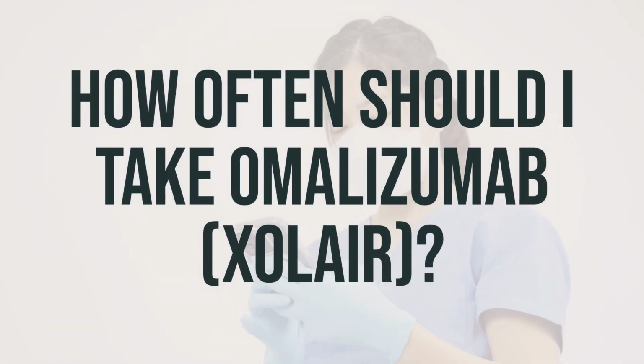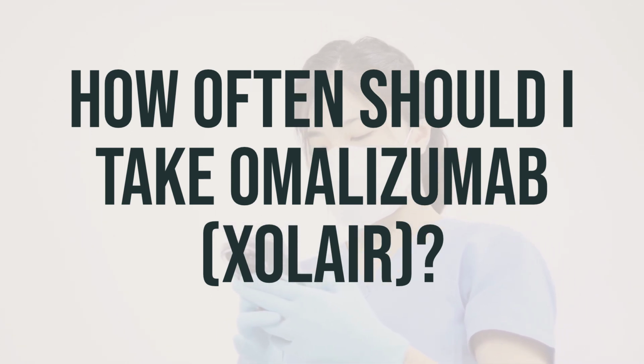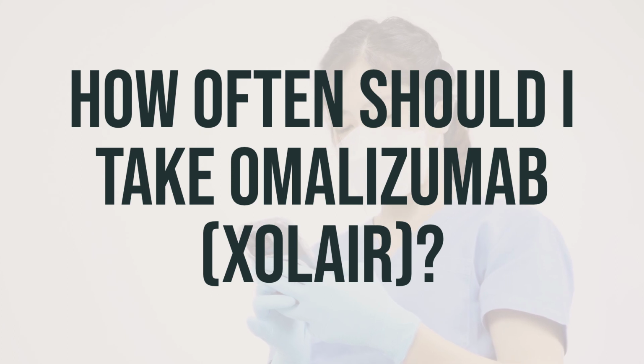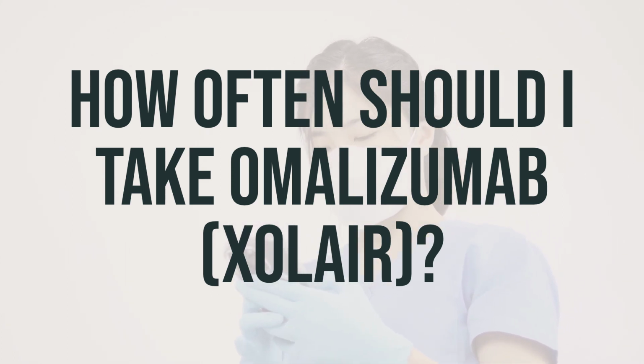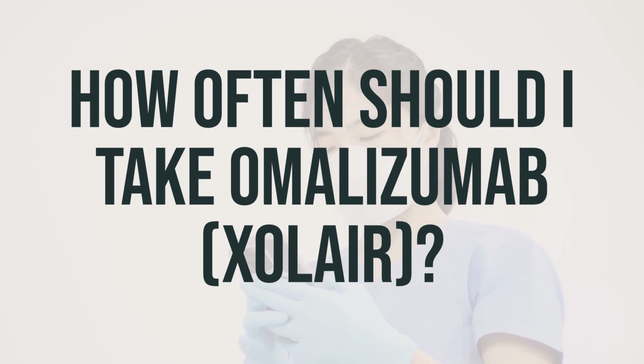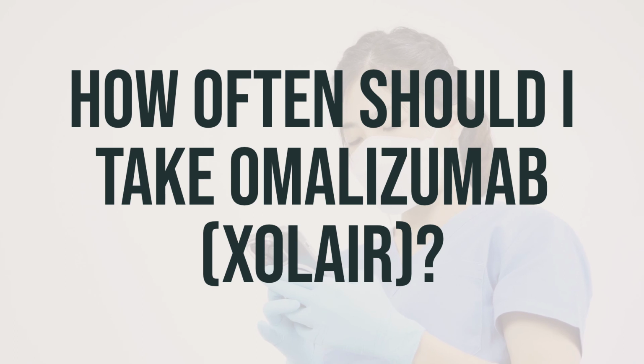So, if you have allergic asthma or nasal polyps, you'll likely need to take Omalizumab every 2 or 4 weeks. However, if you're using it to treat chronic hives, you'll probably only need it every 4 weeks. Your doctor will be able to determine the right dose for you and how often you should take it. Before prescribing Omalizumab for asthma or nasal polyps, your doctor will need to take your blood. This helps them figure out your IgA levels, decide the appropriate dosage for you, and determine how often you should take it. But don't worry, they won't need to do blood work before starting this medication for hives.